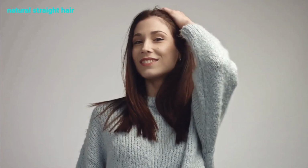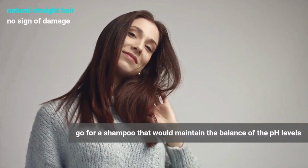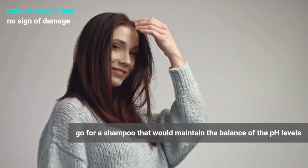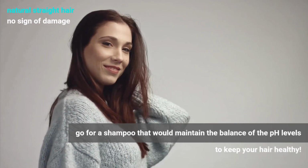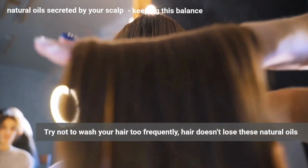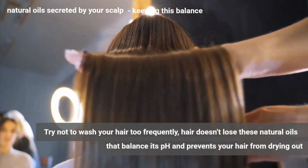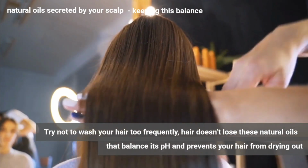For natural straight hair that has no sign of damage, you are blessed. So go for a shampoo that would maintain the balance of the pH levels to keep your hair healthy. The natural oils secreted by your scalp also help in keeping this balance. Try not to wash your hair too frequently so that your hair doesn't lose these natural oils that balance its pH and prevent your hair from drying out.